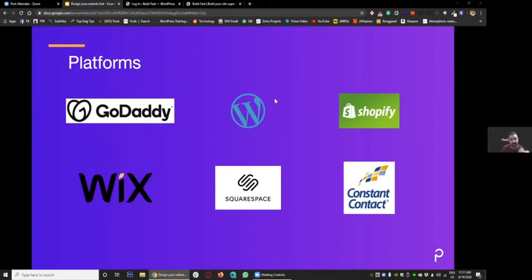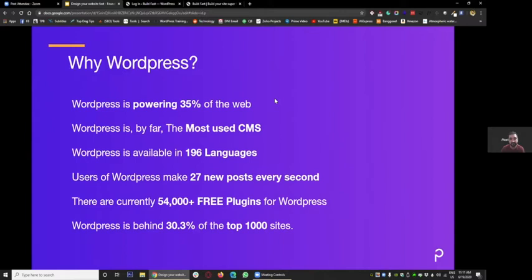Right now, our preference is being a WordPress agency. Pixelmatic being a WordPress agency, we are definitely more inclined towards WordPress, and we have good enough reasons for it. These are some of the reasons. It powers 35% of the web. That's a large chunk of the websites, right? It is the most used CMS out there by a huge margin. There is no other platform which comes even close at this point.